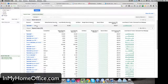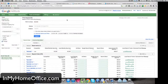So low competition, obviously very good. A large amount of global monthly searches. I like this a lot. It's all looking very good. So we've established that a lot of people are coming online and they want information. That ticks all those boxes.